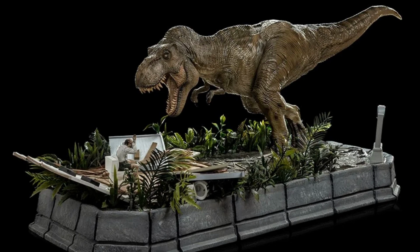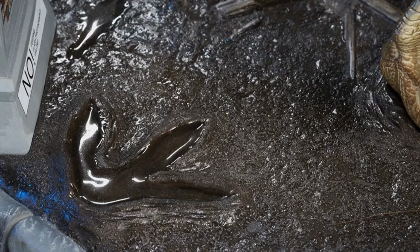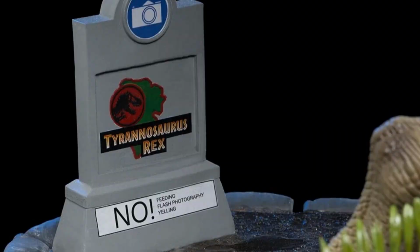This is it from the back. It's going to look good whichever way you pose it, but again, I think side to side, you'll be able to get the maximum value out of it. Looks like they also included the footprint in the mud, clear resin there. There they have the sign: Tyrannosaurus Rex, no feeding, no flash photography, no yelling.